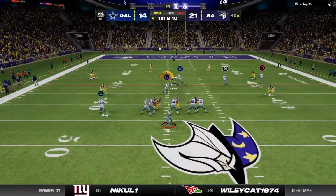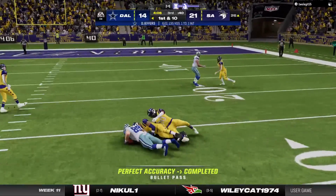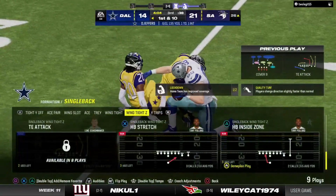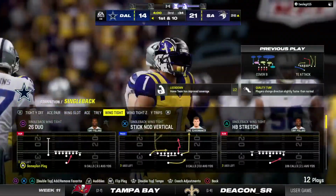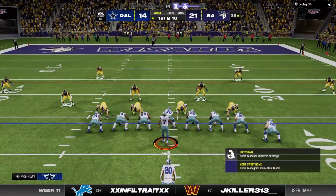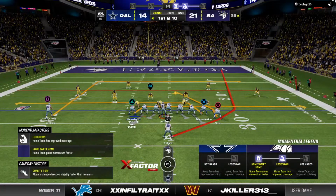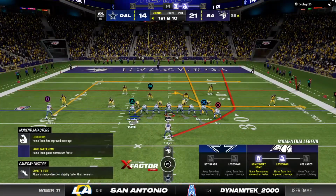On 1st and 10, Jeffers. And that's complete. It sends. And he works it past the 30, almost to the 25. 14 yards, good for a Cowboy first down. For a tight end, he's got good straight line speed, and on that route, he's often the guy that gets overlooked. Nice job there finding him in stride for really good yardage.